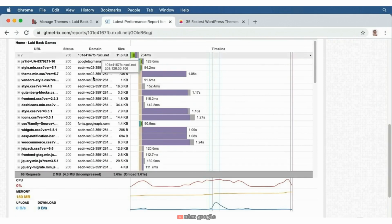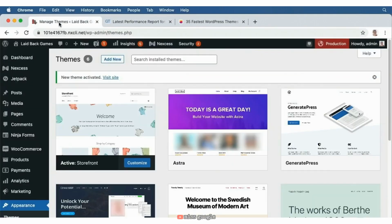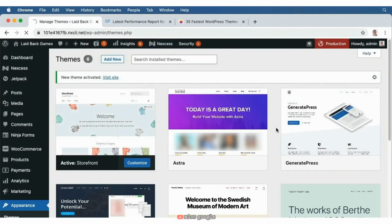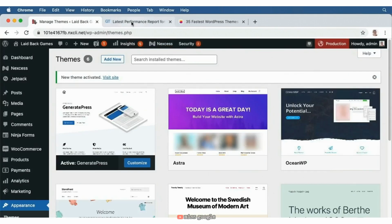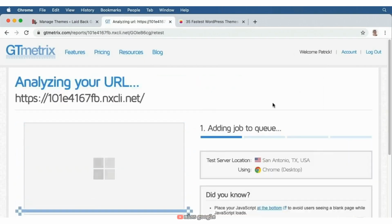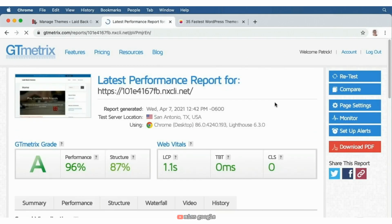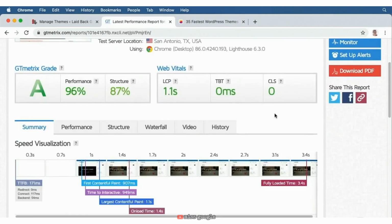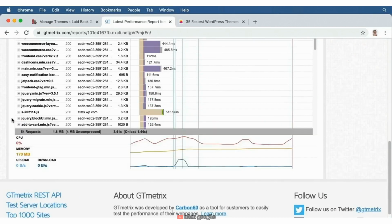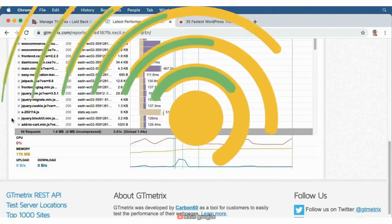Let's test one more, and then we'll evaluate. I'll activate GeneratePress, back to GTmetrix, and give it a test. Largest contentful paint is 1.1 seconds. Fully loaded, 3.4 seconds. And 54 requests downloading 1.8 megabytes.